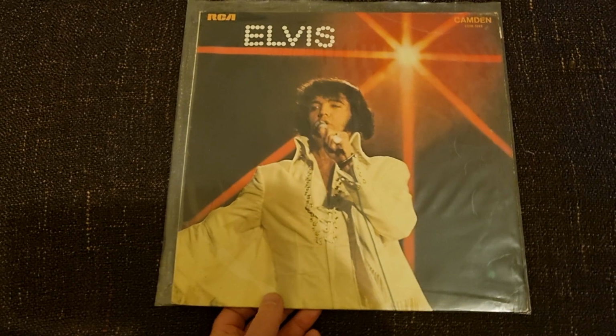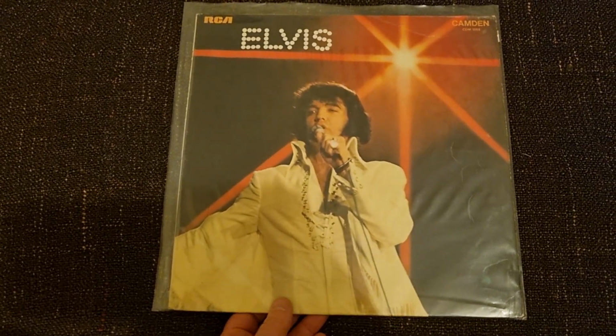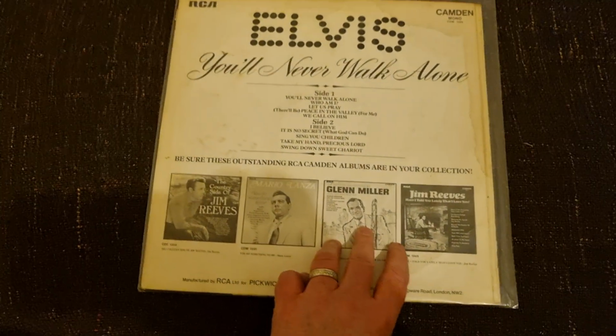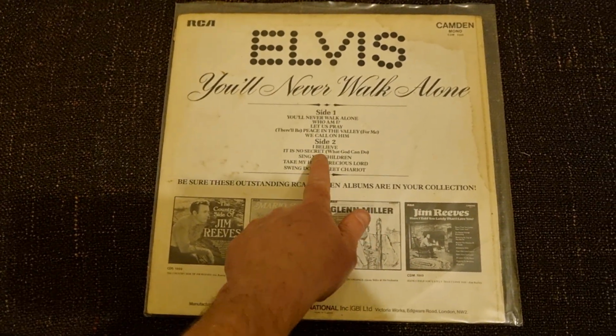The next is a gospel album, Elvis. And again, I do love that front cover image there. And this is a budget release on the Camden label. On the back, as you can see, it's titled You'll Never Walk Alone with the track listing there.